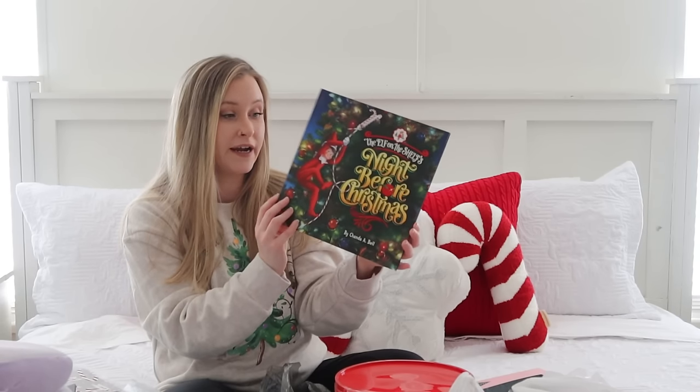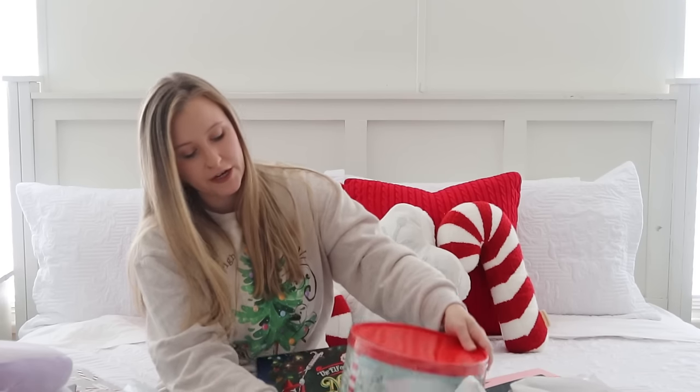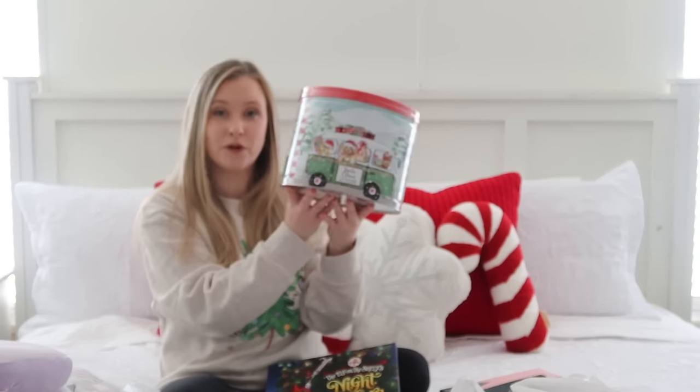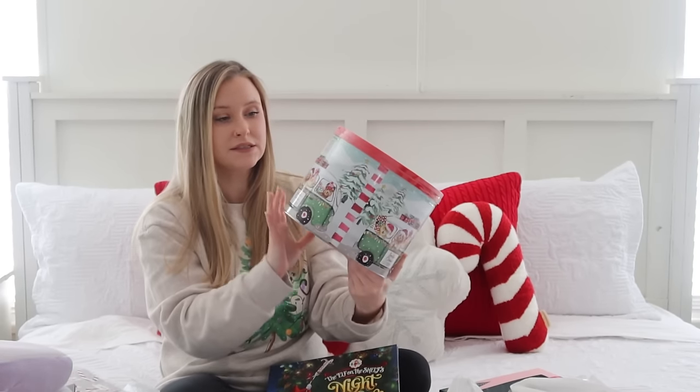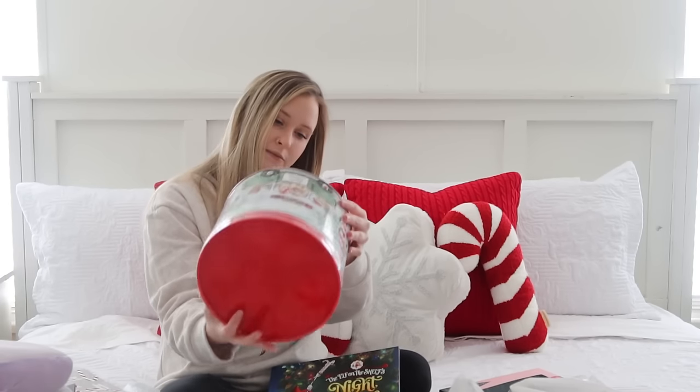I found this at Target. So I'll read that to them on Christmas Eve. And then also every year I like to give my kids a popcorn tin. I found this one at Big Lots and it's got three different kinds of popcorn, I believe.